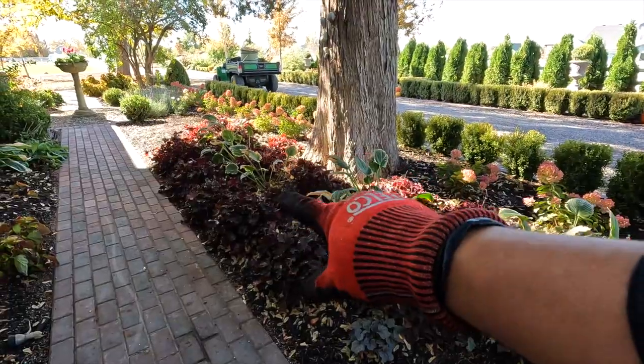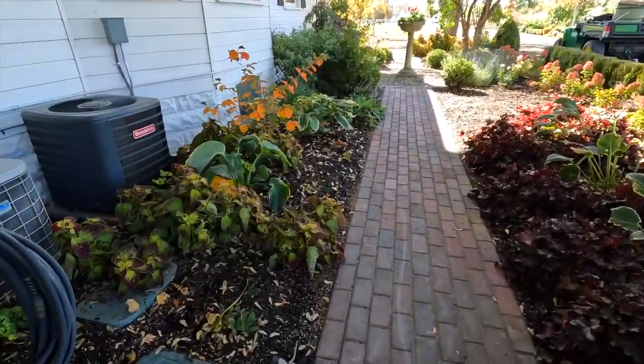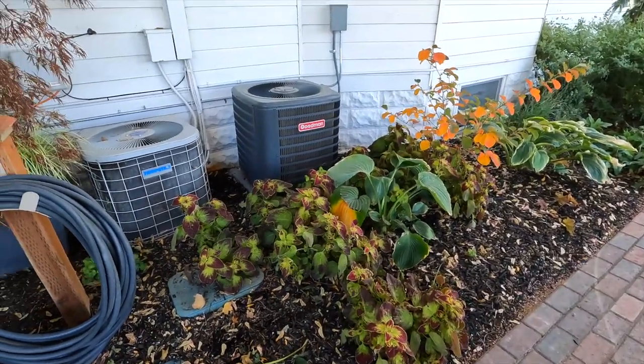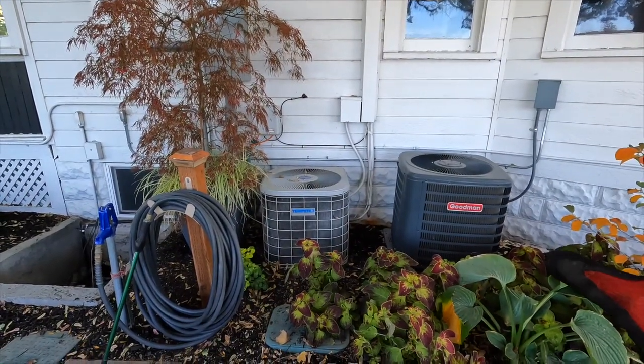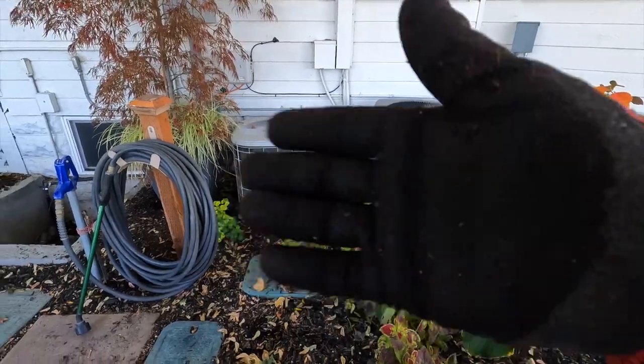Whew. The Drift of heucheras around the Seducer hostas there doing really well. I've got some Dipped in Wine coleus. It just kind of filled in this area. I didn't really do much here. You can tell. It's because I was going to try to do a little shroud to kind of cover all of this stuff, and I never got to it. So I didn't really want to plant heavy, knowing that I might need to access this area.